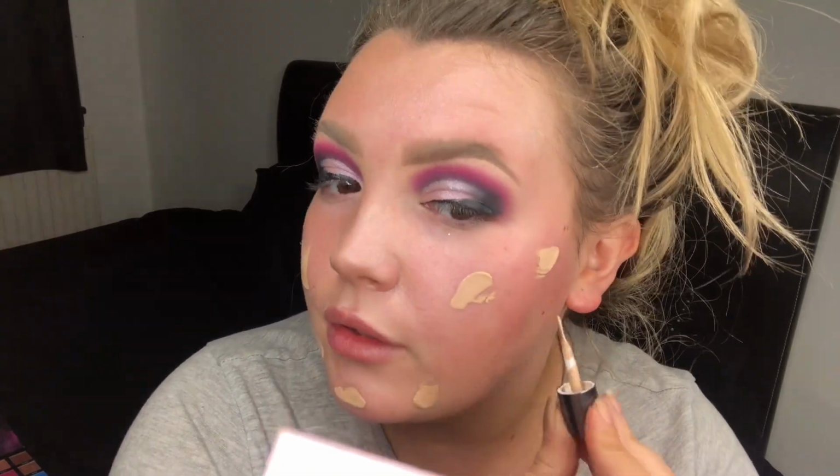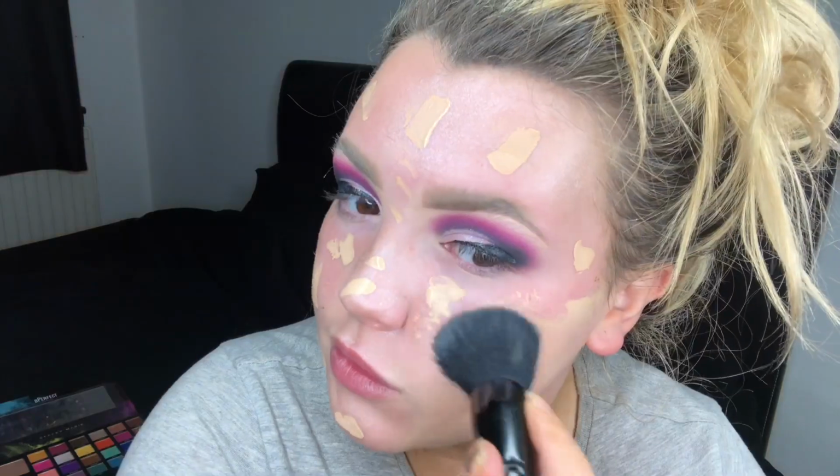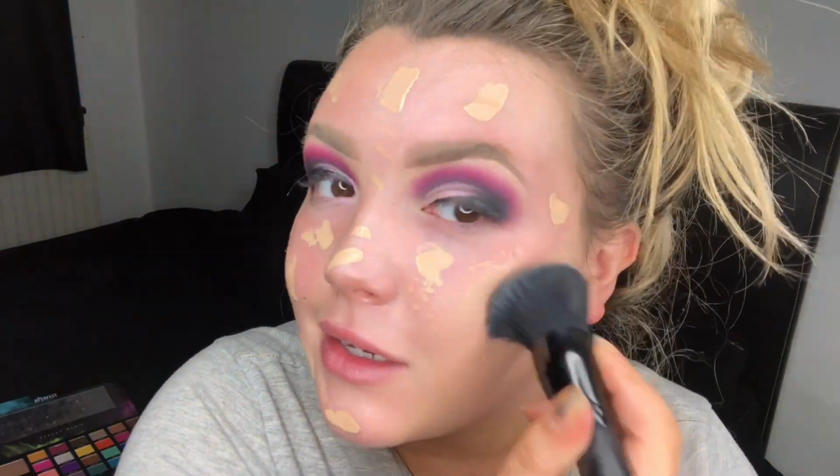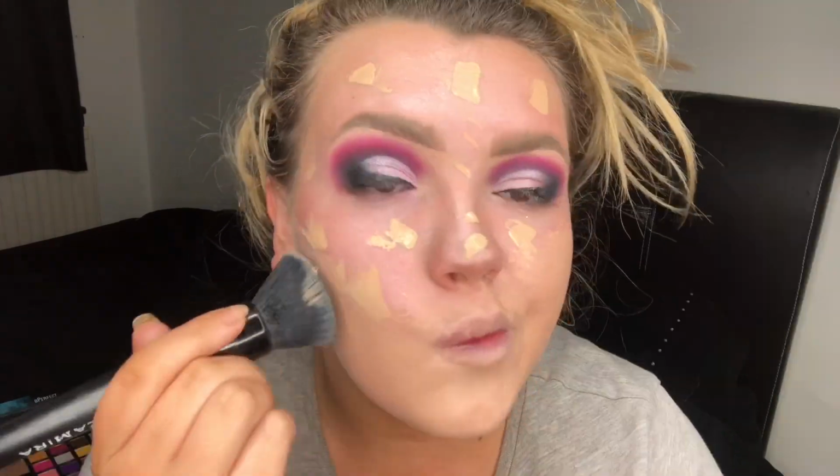Now I'm going to use my all-nighter foundation from Urban Decay debut bottle. So I'm just using the wee sample bottle just now, and I'm putting this in wee blobs across my face. Now I'm going to use my Kabuki brush by Zamira to stipple this in. So having that glow underneath should come through a wee bit and give me quite a dewy complexion.